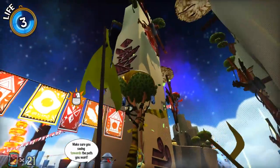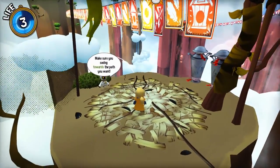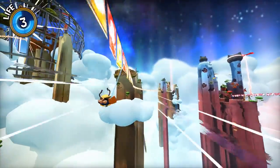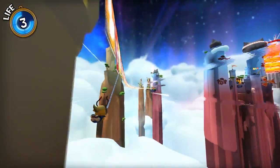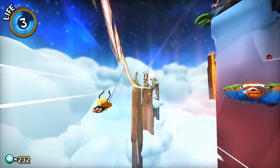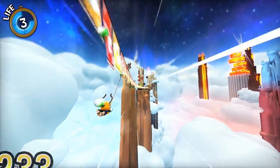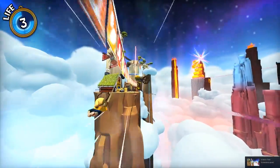Okay. I guess we can't get up there. I thought maybe we could get up there with that thing. Oh well, that's fine. What path do we want? I want this path. Because this is the only path, right? Meow. Whoa, look at the lava. What is that? That looks cool.